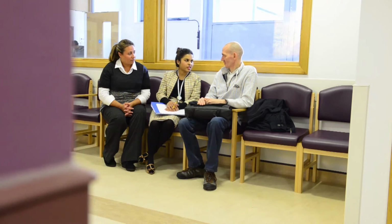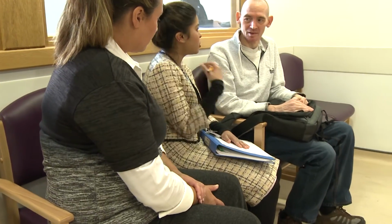The trial lasts about 2 years, and you'll come in for about three scans over that period. If you have an exacerbation of your condition during that time, you can actually contact the team, and they'll pull you in for another set of scans.